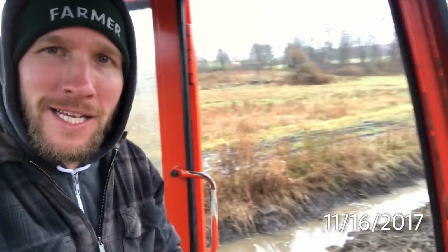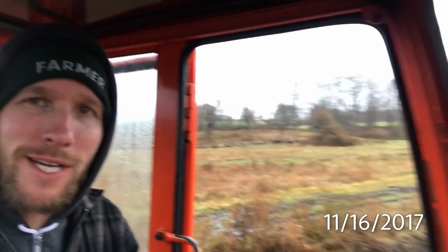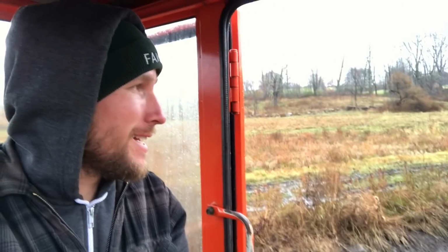Today's a beautiful day. I'm in the cab of my excavator. It is as miserable as you would think outside. It's raining and crazy, but I have a roof, so that's amazing. And yeah, just doing a little excavating, a little digging in the mud.